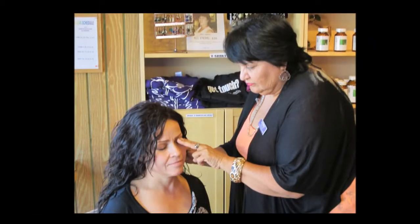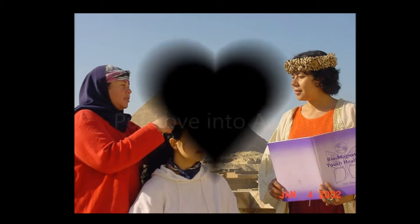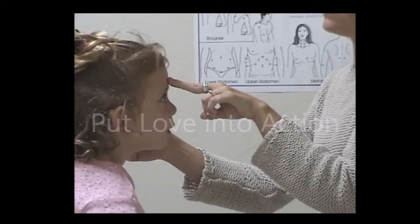If pain has got you down and you live in town, take a trip down to Pima Street. The people down there are people who care. They will get you back on your feet. Put love into action. Put love into action.